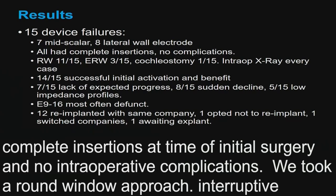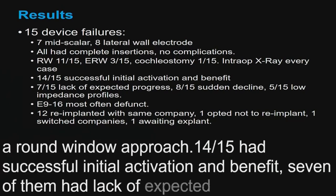14 out of 15 had successful initial activation and benefit. 7 of them had lack of expected progress. 8 had a sudden decline. And 5 out of 15 also had low impedance profiles. When looking at the final failure reports, electrodes 9 through 16 were the ones most often defunct.